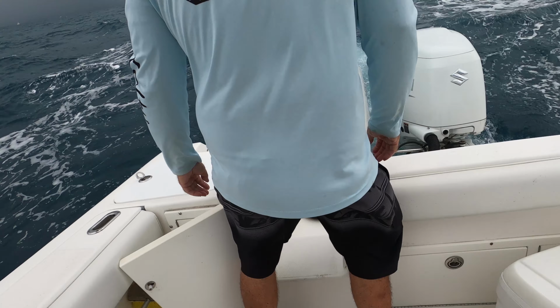I think we got a fish on, guys. We've been trolling out here in this nasty weather. It's gonna rain probably any minute now, so I don't have my microphone set up on, so it's hard to hear, that's why. But number 6 planer, Bonita strip, finally tripped. It feels like a decent fish we got on right now. Can you slow us down just a tad?